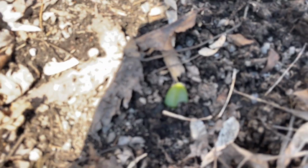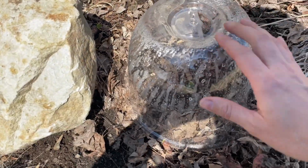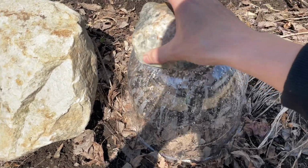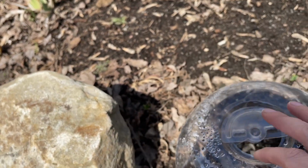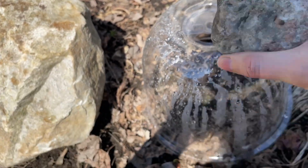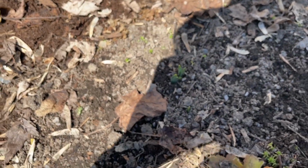So there's another one. I think that's a daff. And I just bought these at the dollar store. They've got a bit of an opening there. I know, they're probably getting a little too hot, to be honest. Maybe I should uncover them while I work out here and scare the squirrels away. I don't know. I do have more that I haven't covered yet, but I'm waiting on an order.